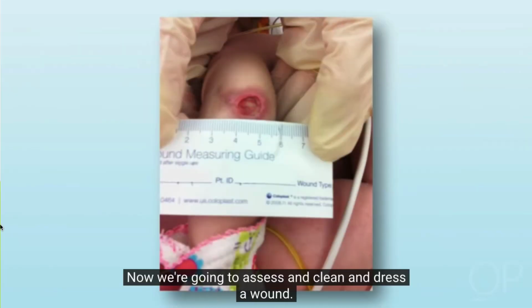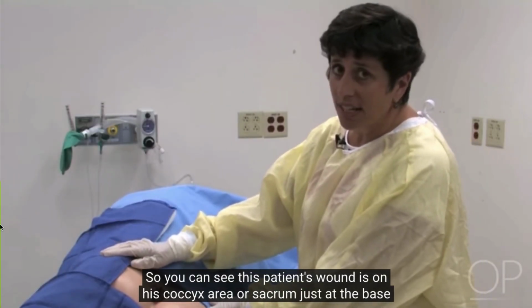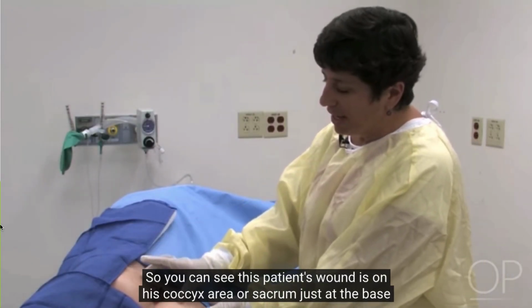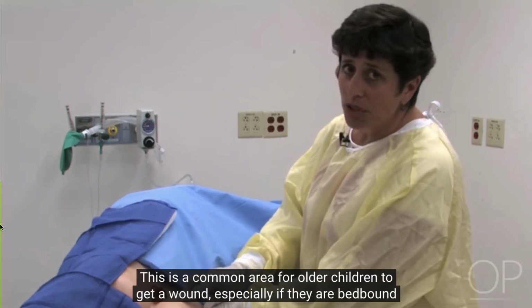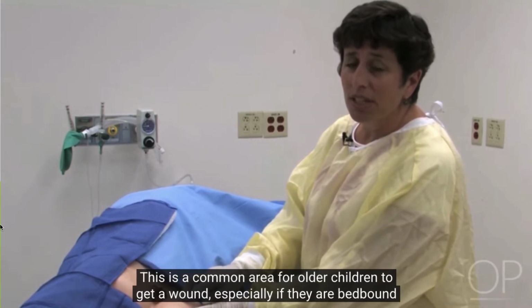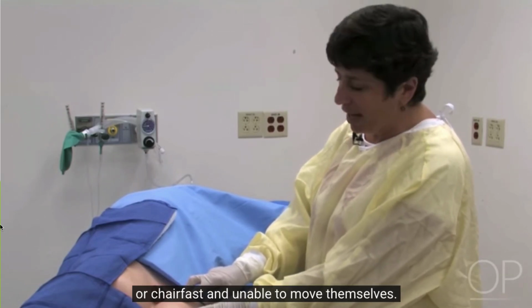Now we're going to assess and clean and dress a wound. So you can see this patient's wound is on his coccyx area or sacrum, just at the base of the buttocks. This is a common area for older children to get a wound, especially if they are bedbound or chairfast and unable to move themselves.